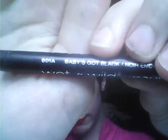My eyeliner that I like to use is my Wet n Wild Kohl crayon in Baby's Got Black, which is 601A. Baby's Got Black. This is my favorite liner pencil because it is a solid black color, and I can really get into the lines when I need to. It stays a lot longer. It really holds on to the lashes when you put it on. This is a very good product for me, and I absolutely love it.